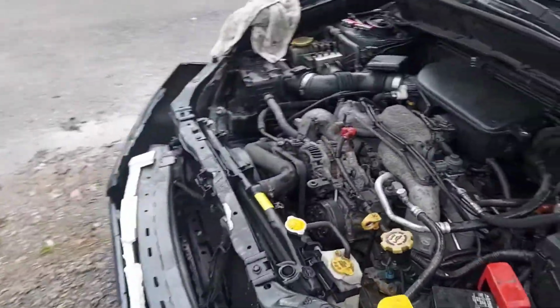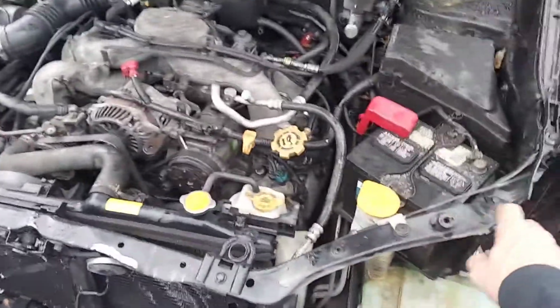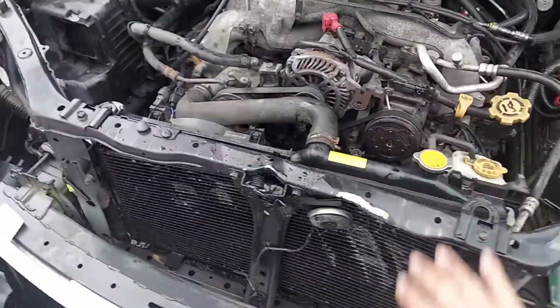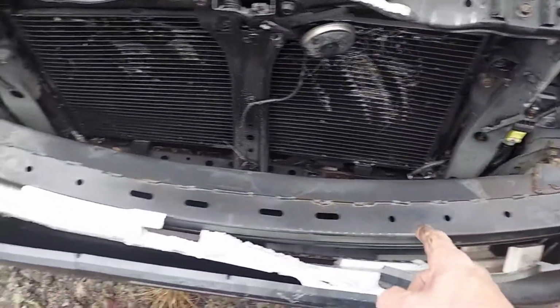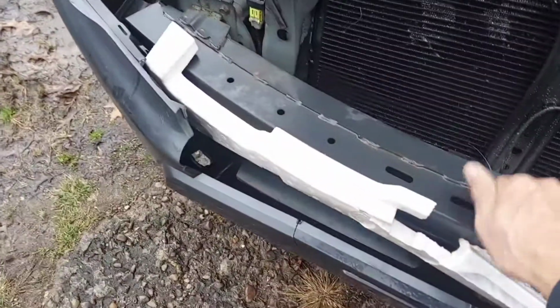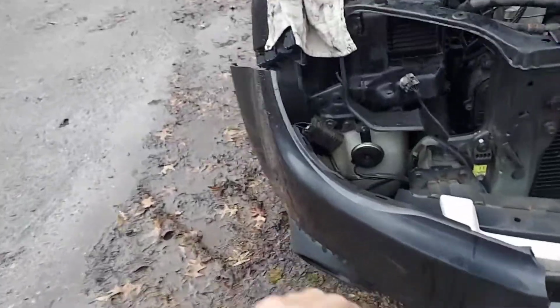A lot of damage, but from what I've been researching, it looks like some of this stuff here you can actually buy, like this piece here. It pushed back in. I'll need another radiator. The air conditioning, believe it or not, still works. This bumper is in great shape. Well, the metal part, big solid bumper, but the plastic piece, man, it's trashed.